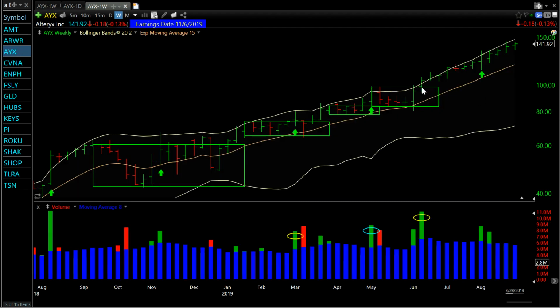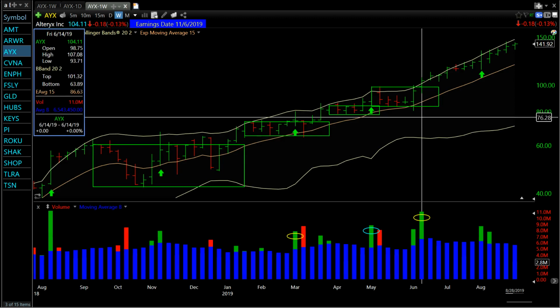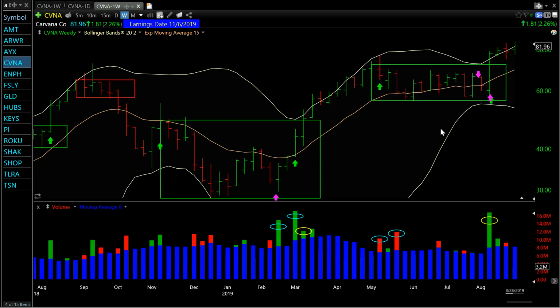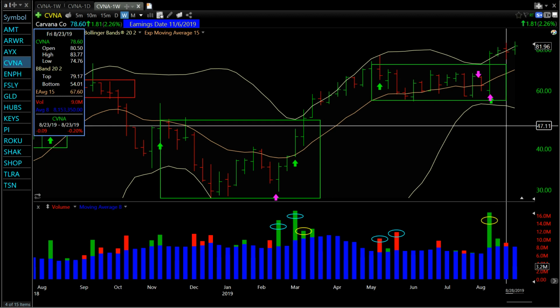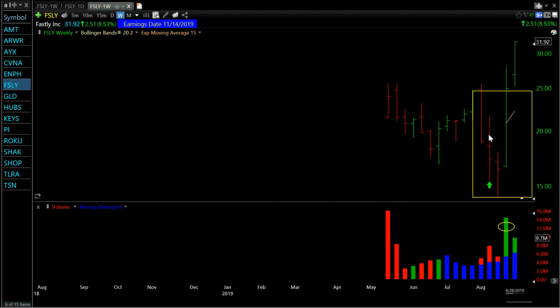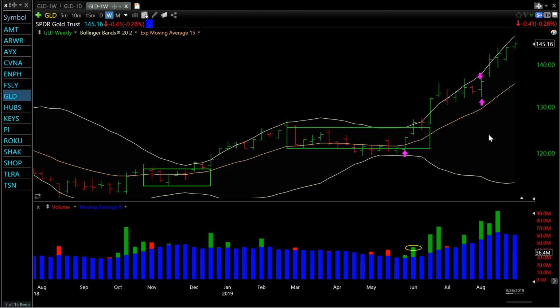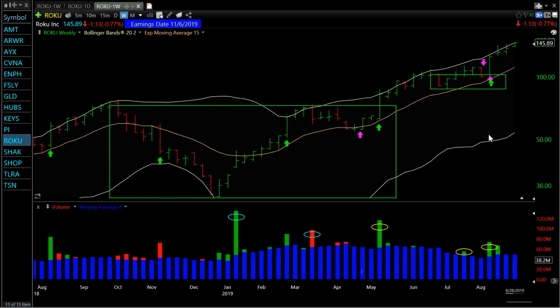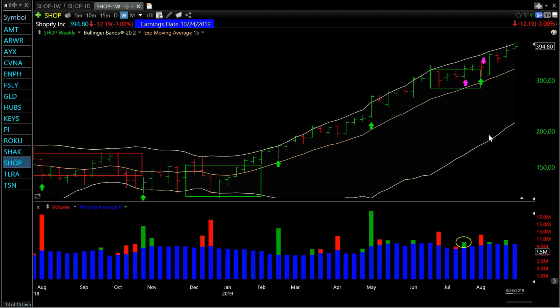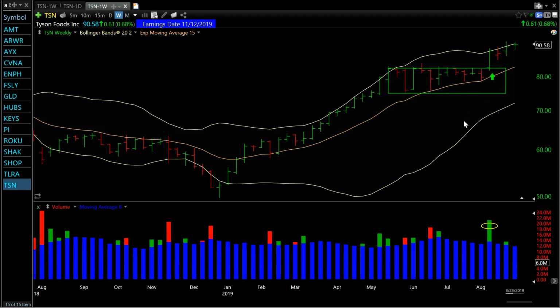AYX, since the breakout in June, 12 weeks upwards, 11 of them are green weeks, only one little red week. Don't know, don't care. CVNA, going higher, had a little volatile week last week, but otherwise going higher. ENPH, going higher. Gold, going higher. Don't know, don't care. Roku, going higher. Don't know, don't care. Shaq, same deal. Shop, same deal. Lastly, TSN, same deal. Don't know, don't care.